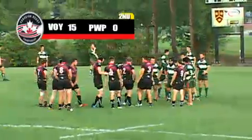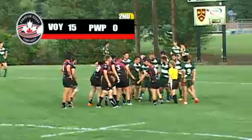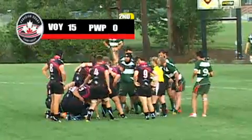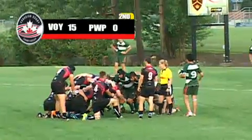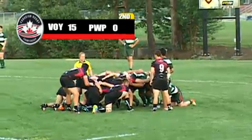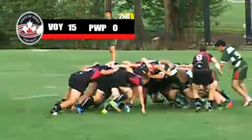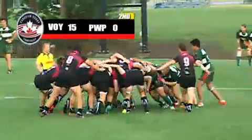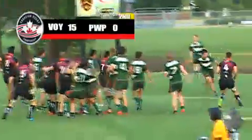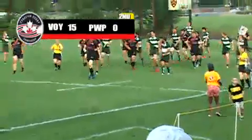So a bit of choppy play in the last couple of minutes. It's just been a series of scrums punctuated with some lineouts. We need to see that ball get moved around the park a little bit. Oh, and a big push by the Wolfpack. The Voyageurs have possession, but they're under some pressure. Left-footed clearance kick now does buy some pressure relief for the Voyageurs.